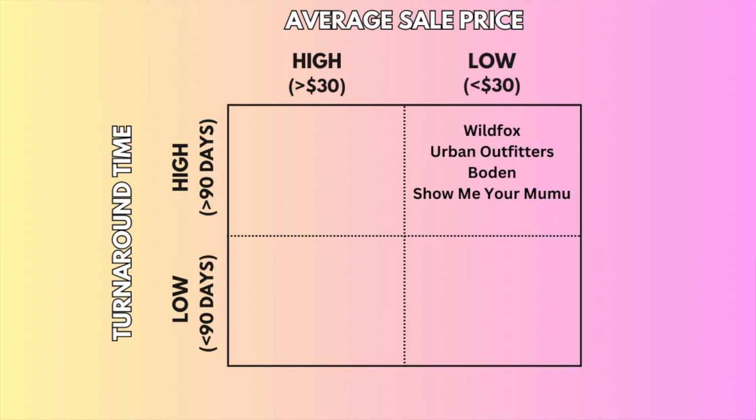Okay, next up on the low average sales price, high turnaround time is Show Me Your Moo. This is a brand that typically for me has sold $20 to $25, and I've actually only found it a few times, but they do have some very nice styles, good dresses. I've sold a dress and a pair of shorts.